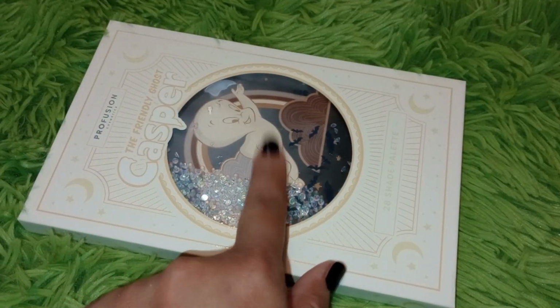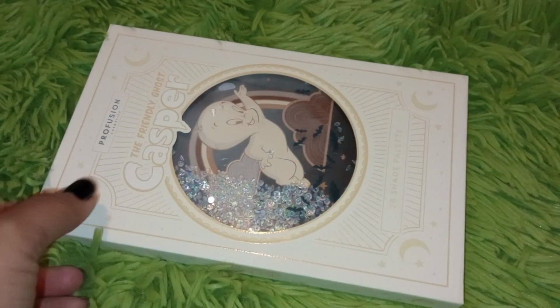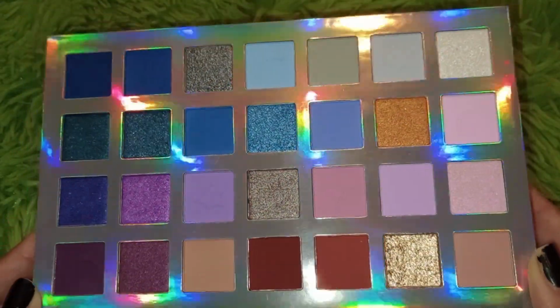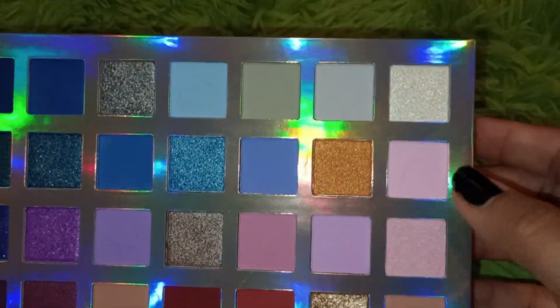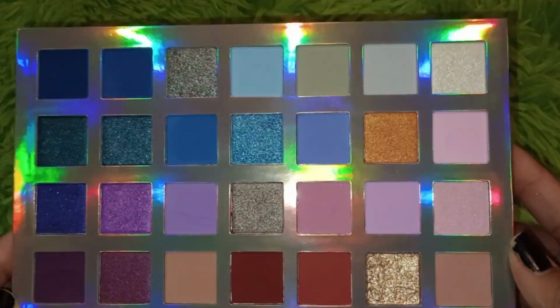But I really love the theming. I love Casper the Friendly Ghost, just in time for spooky season. This is what our color story is looking like. You can see there are little iridescent, shifty shades in this palette. And there are also little moons, little embossings in some of the shades.